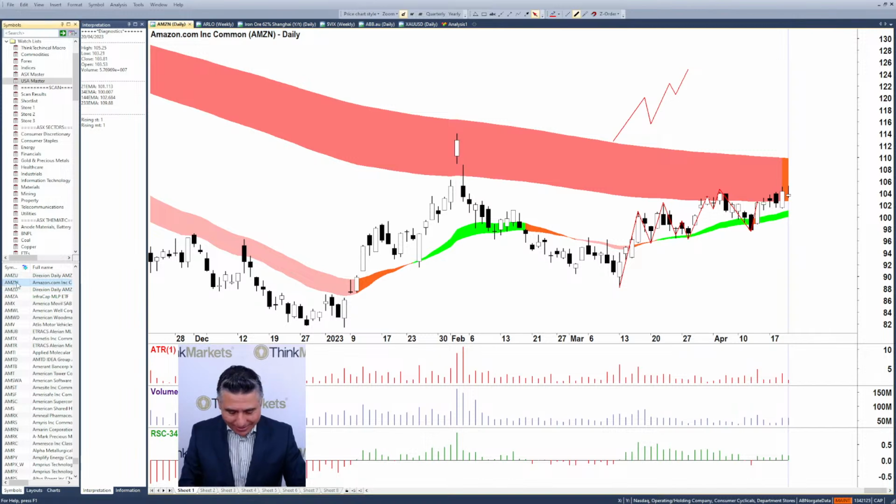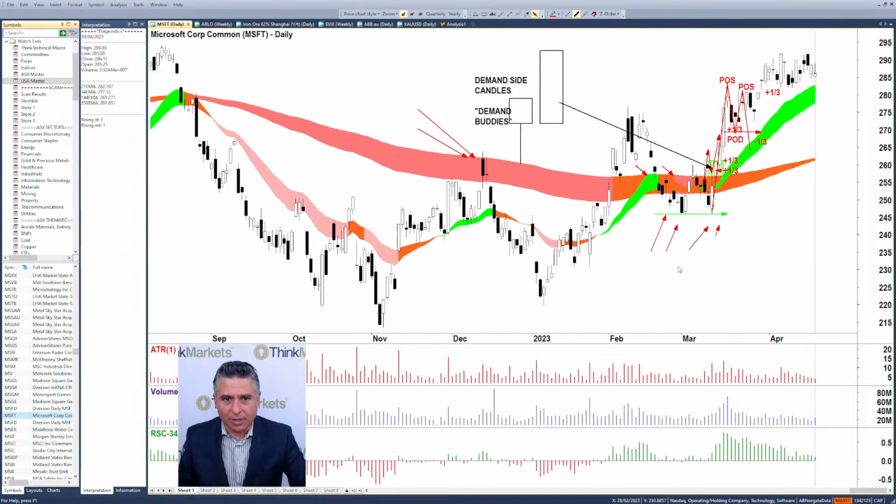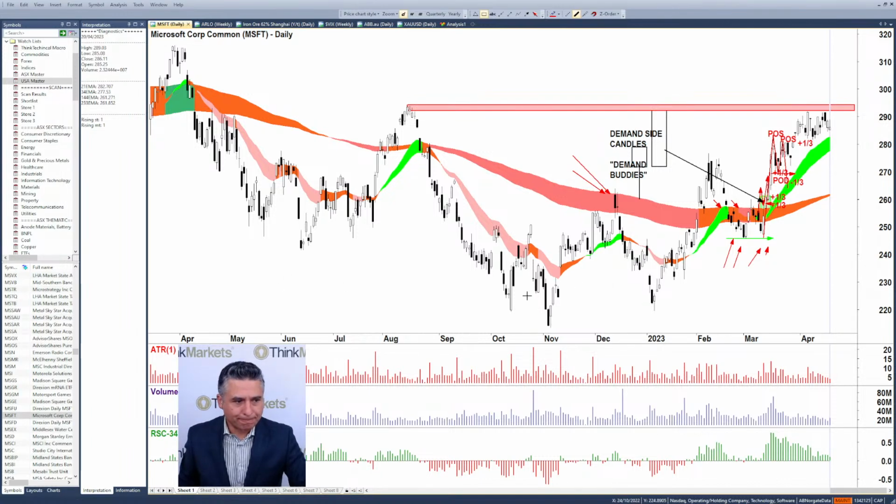It's not doing the MSFTs of the world. Well, it's stalling, but I think that'll keep going. I'm happy to hold this one as well. Might as well do a couple of these other ones that we have added some risk to. Yeah, look, you can see a little bit of the influence here, I guess, of this supply zone coming in, but I think holding up extremely well given the broader market.